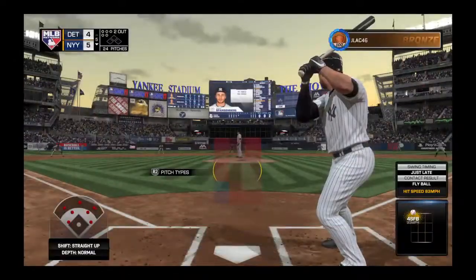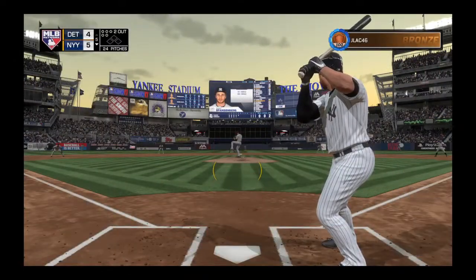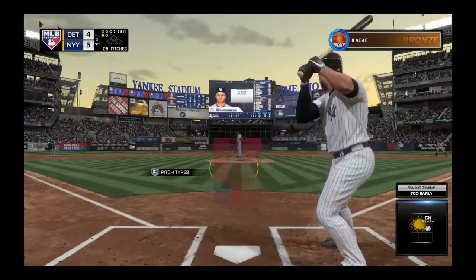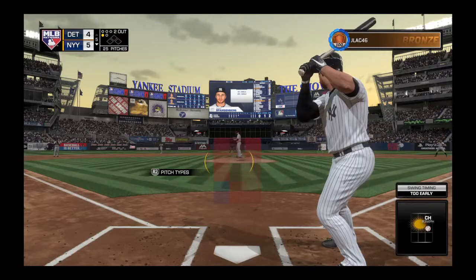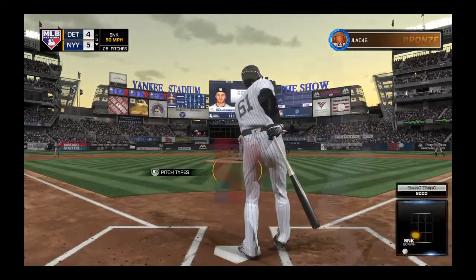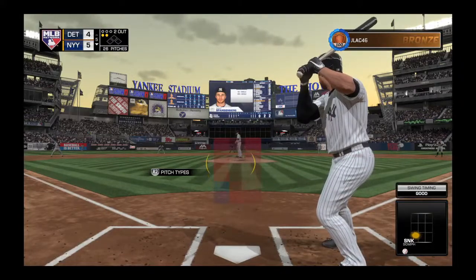Digging in once again, Corey Spangenberg. A couple of singles to his credit thus far. And that's by him. It's 0-1. 5 runs, 5 hits, and no errors for the Yankees so far. Had him reaching at thin air that time, and he's very quickly down 0-2.